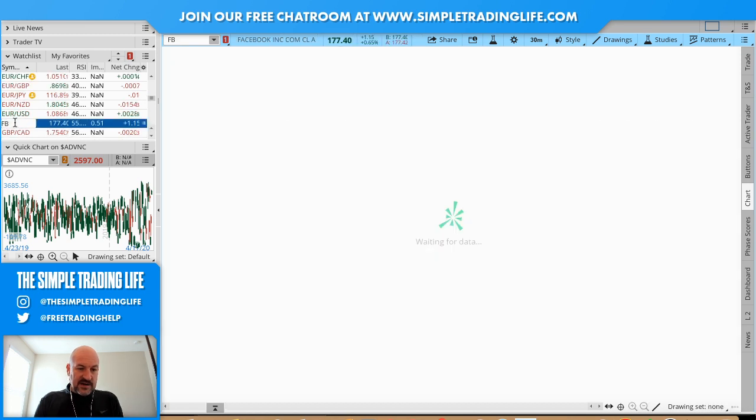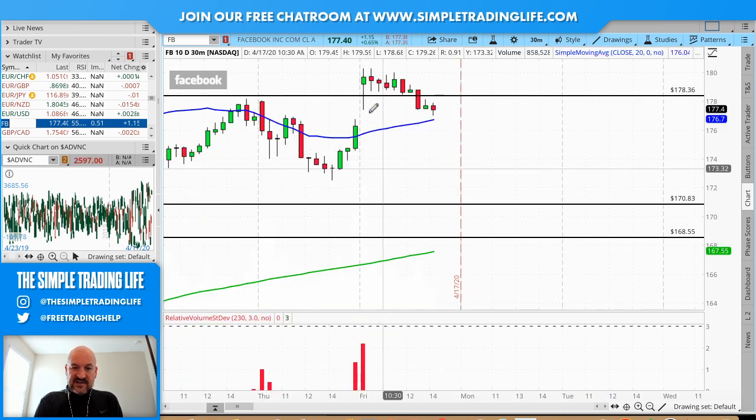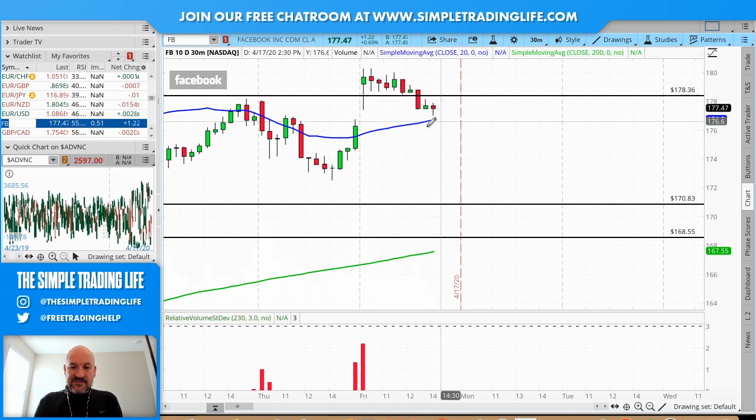Okay, Facebook. Okay, Facebook gapped up, flushed down, back up, and then just sort of slowly melting down, almost back to the 20. The blue lines on my chart are the 20 simple moving average and the 200 simple moving average.